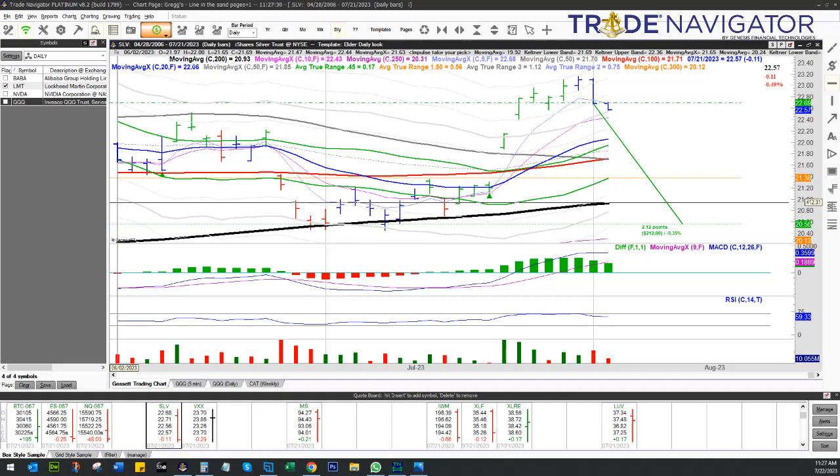So I will point those out, and hopefully that will give you a good idea of how I look at trading and how I look at these levels. And so I hope it's going to be helpful for you.